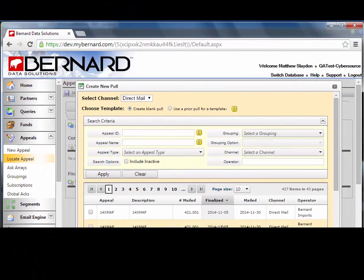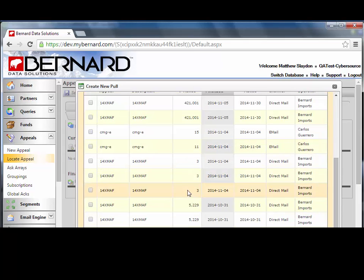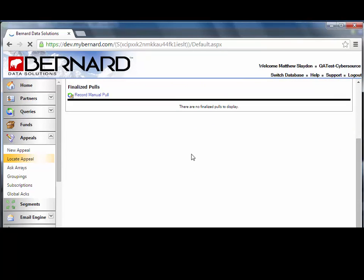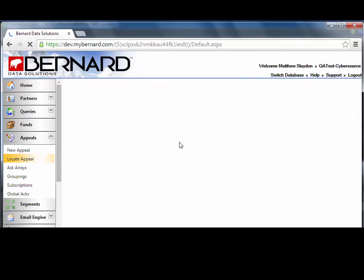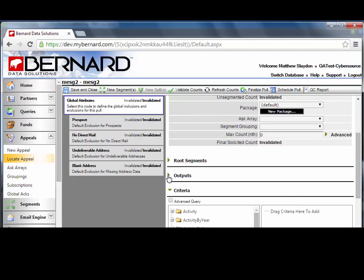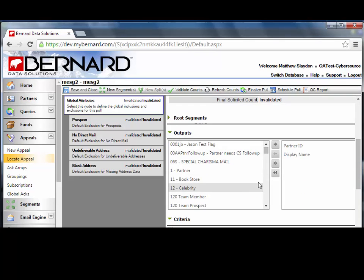A new setting has been created to set a list of default output fields for an appeal pool. This will save the user time when creating a new appeal pool and not having to recreate the output fields every time. The user has the option to change or add the outputs on a given appeal pool. Please contact support to have these defaults added to your client database.